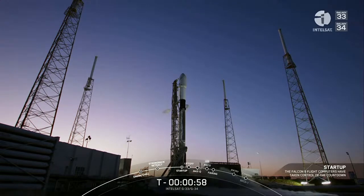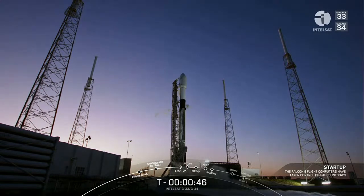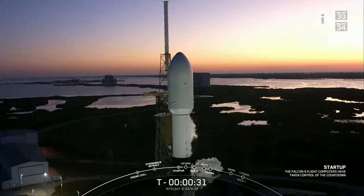Falcon 9 is in startup. There's that call out. Now just waiting for the launch director's last call. Go for launch. And excellent news. All systems are go for launch of Falcon 9 with Intelsat Galaxy 33, Galaxy 34 payloads. T-minus 30 seconds.